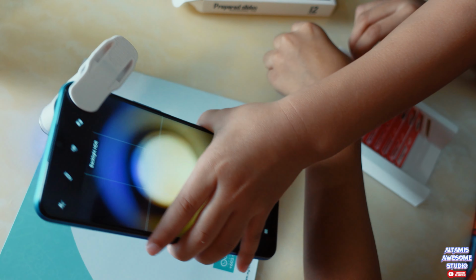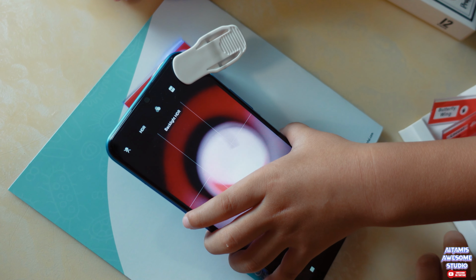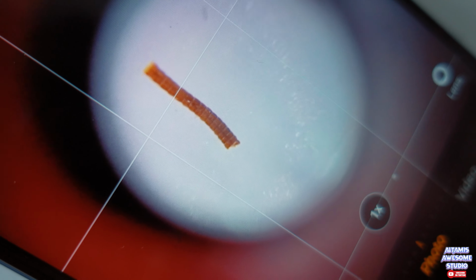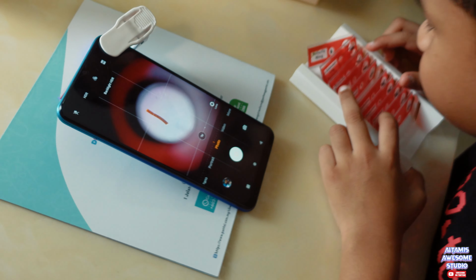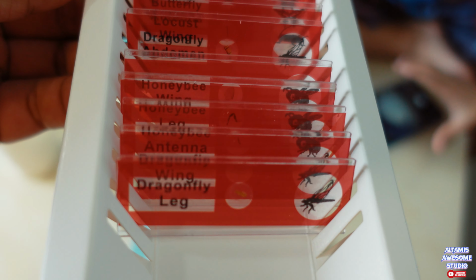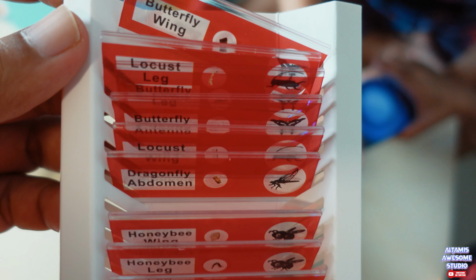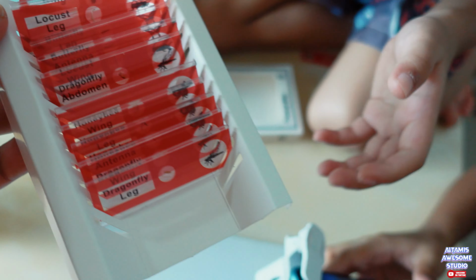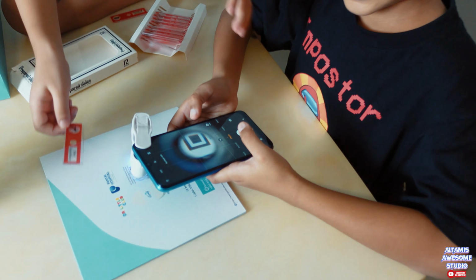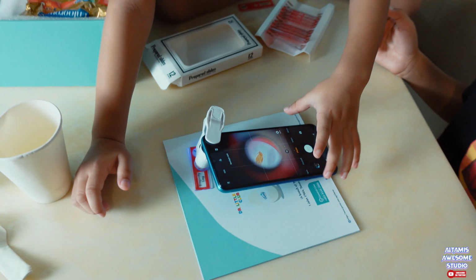My go. Dragonfly, oh, that's the antenna. What is going on? It's so funny. It's just right around. Ew. Can you see what they got here? Okay, so you got this dragonfly leg. Look, antenna. Everyone. Locust, yeah, butterfly. Oh, I'm going to choose dragonfly. Look, we can see this. We can see this one. Okay, that's awesome.